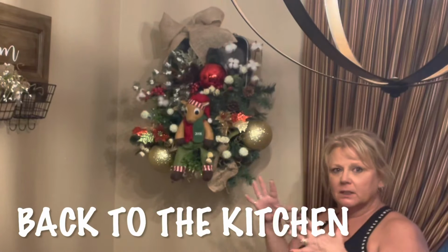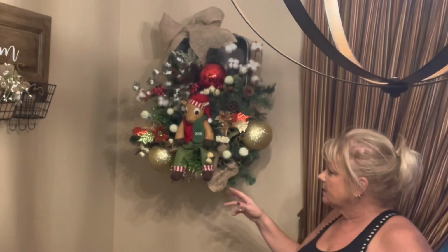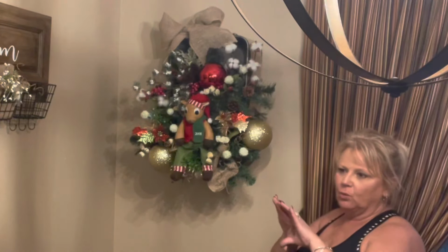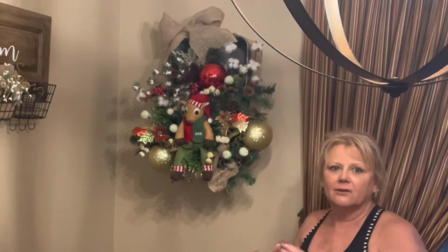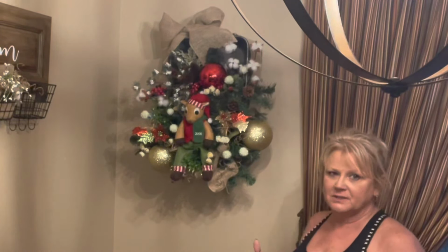I just did a quick little switcheroo on this wall hanging. This is something that I made earlier this year. It is a corrugated type of box with chicken wire on the front of it, about so high. And I had a bird's nest in here and flowers or whatever, and I do try to change that out during the season. I just pulled out my sunflowers.